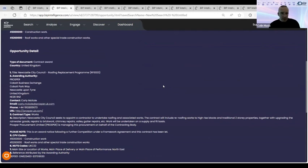And what I should have mentioned when we were looking at the one earlier, a lot of this might seem, well, what is this? There's a lot of work to do with it. This is when our consultancy arm comes in. The consultancy part of BIP Solutions is called PASS, which stands for Procurement Advice and Support Service. Over the years, we have helped thousands of private sector companies win work in the public sector.